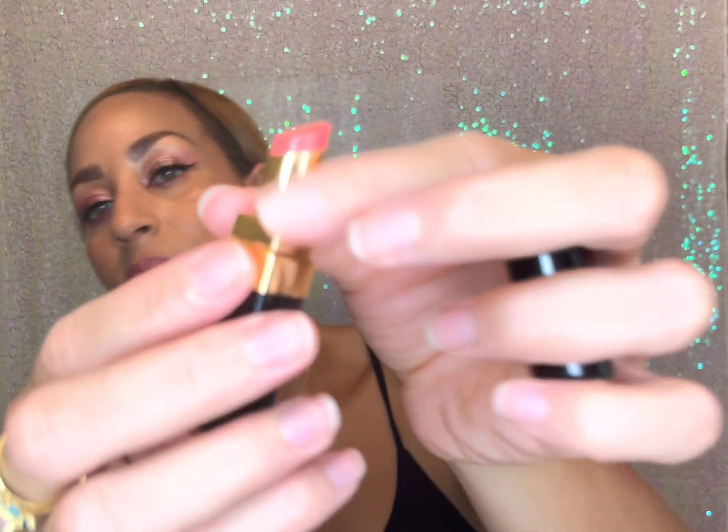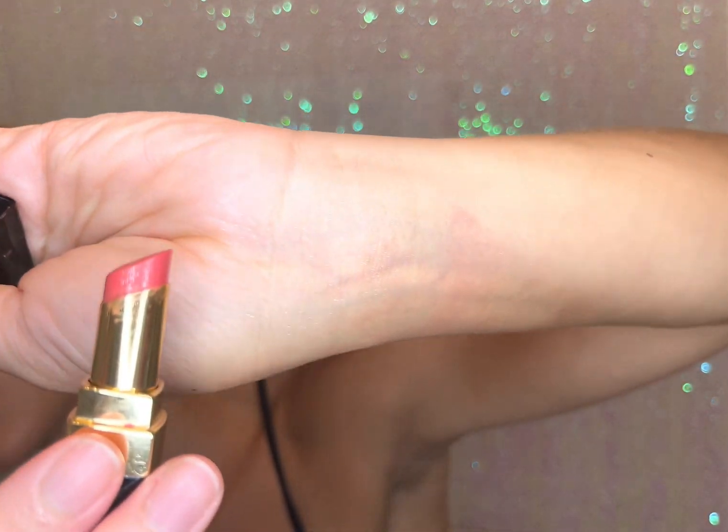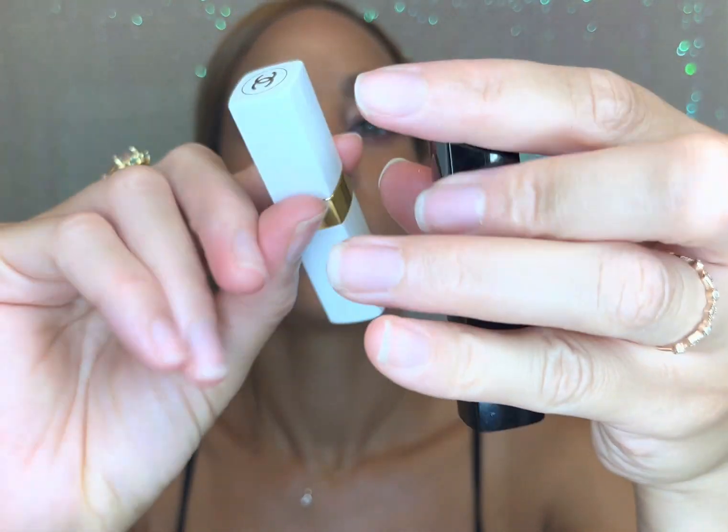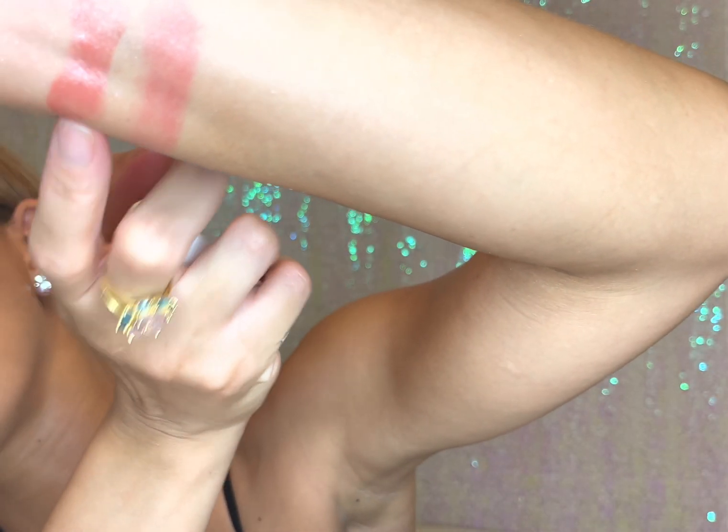The next color is in the Rouge Coco Flash in the color Flushed. This was, I want to say, maybe last summer. The Rouge Coco Flash are not opaque. They're almost like the balm, but with a little more slip, a little more color. And I believe Flushed is not available anymore. So if you're looking for a nice alternative, the My Rose is pretty close to it. So let me show you. I'll show the tones. This is Flushed and this is My Rose. So yes, of course, the Flushed is more pigmented, but if you're looking for a similar tone, that one's pretty similar. But this is the color Boy in the Rouge Coco Flash.